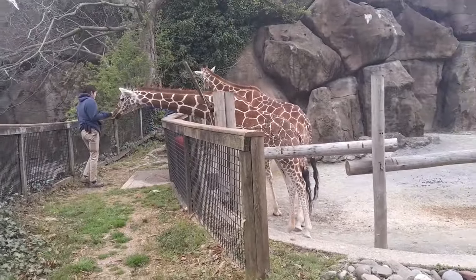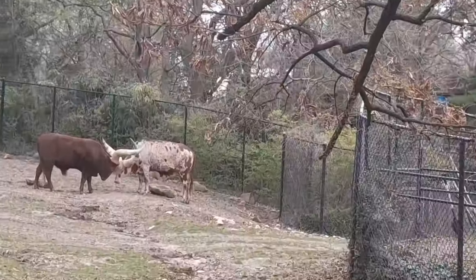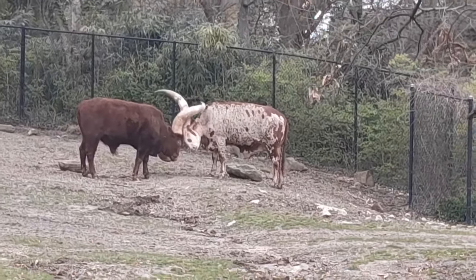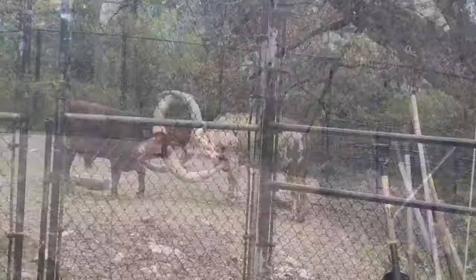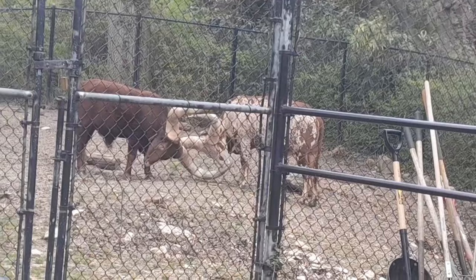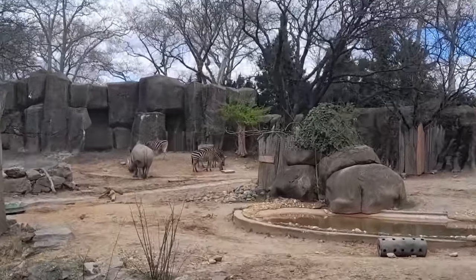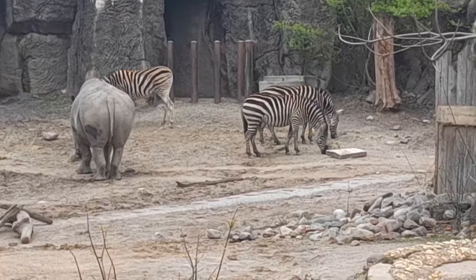How do they meet? In America. No, that's not how they meet. They're playing. That's how they play. Look at the size of those arms. Wow.